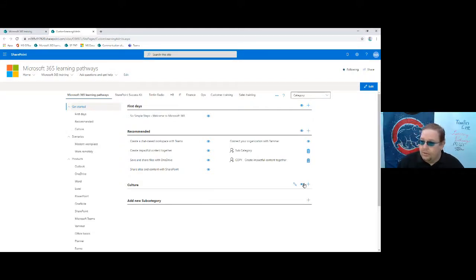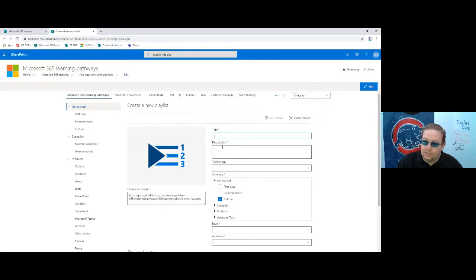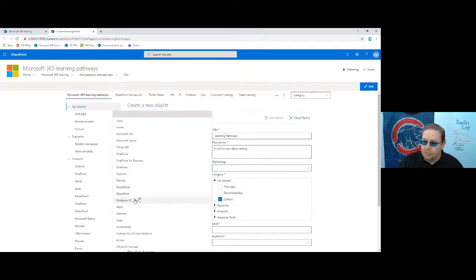And then from here, now you can add playlist to the subcategory. So in here, you can just put in pathways, and then we select the technology. We'll just select SharePoint.